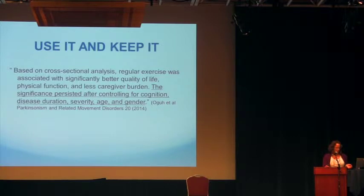So based on this cross-section analysis, regular exercise was associated with significantly better quality of life, physical function, and less caregiver burden. And here's the kicker, and this is why you tell your grandkids or kids, this is why math is important. The significance persisted after controlling for cognition, disease duration, severity, age, and gender. So all those reasons we had for why those people who were exercising could exercise more simply because they were different from the other people, if you put that in a big equation, control all those other variables, it still rises up. So get moving. Alrighty.